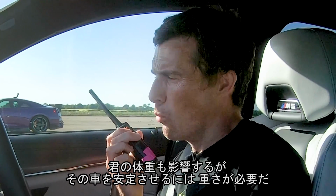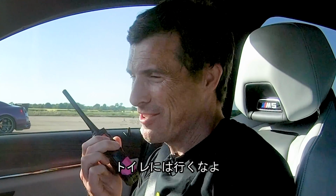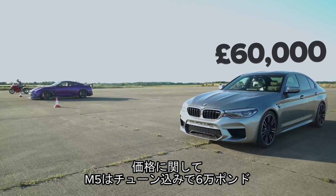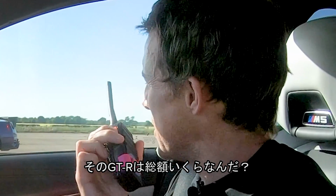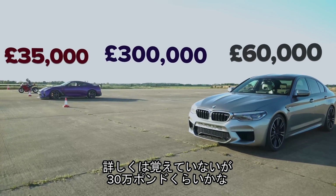And you have to have some weighty balls to be able to launch a car like that without literally crapping yourself. How much money have you spent on it? This M5, it's probably worth now about 60 grand. It's got a £5,000 tune on it. That bike's 35 grand. How much in total, including the car, have you spent on that GTR? That's something I dodge quite frequently, but this car probably owes just over 300 grand.